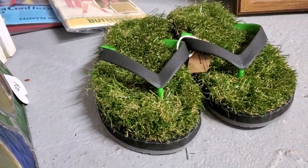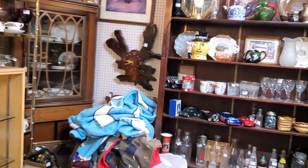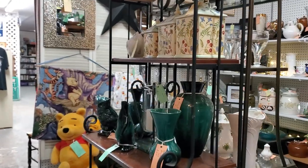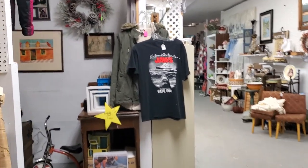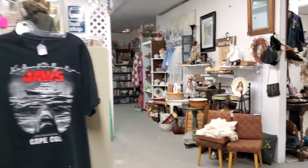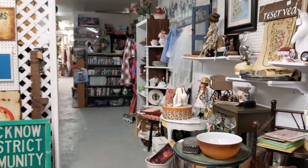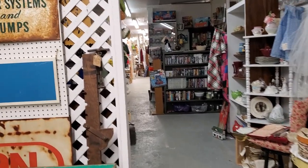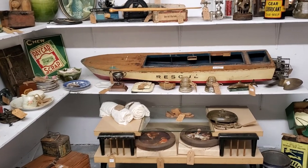Check these out. If you want to walk on the grass. Wow. That's pretty interesting. I like walk on the grass everywhere. Mr. Peanut thing. I like that. That's cool. And I'm not necessarily into the vases and the cutlery and cups and stuff, but it adds to the atmosphere. It's plates, signs. Very immaculate. They keep this place very clean.